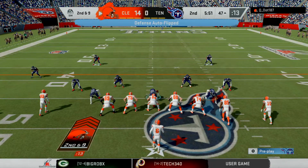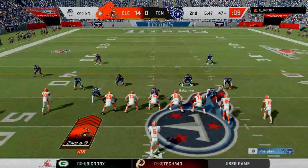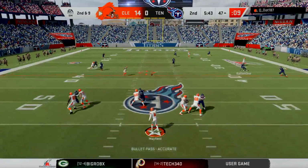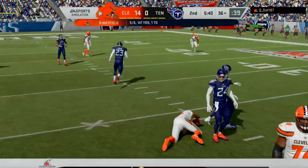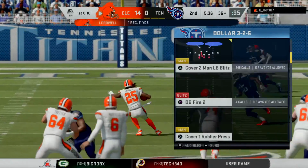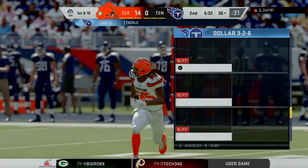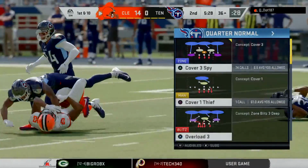Here's 2nd and 9. Mike 36. Working out of the gun, Mayfield. Got his man, Isaiah Crowell. And he's going to have another first down as the tackle's made at the Titans' 36. And defensively, they were in zone coverage there. Do you have to be a little careful, playing against a good quarterback like he is, to not play too much zone?